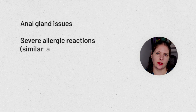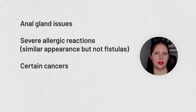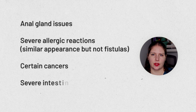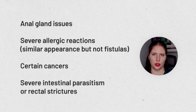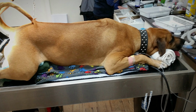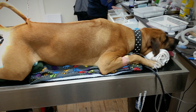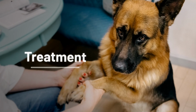There could be anal gland issues. There are also severe allergy reactions that could look similar but not be a fistula yet. We might also have a couple of different cancer types that could have a similar appearance. Sometimes there can be severe intestinal parasitism or rectal strictures that might also have a similar clinical appearance, which is why the sedated exam of the dog is very important to rule as many of those things out before we're left with presuming the diagnosis of perianal fistulas.